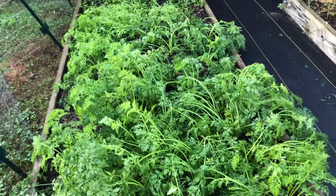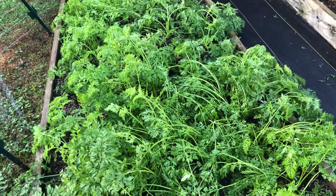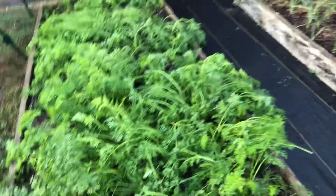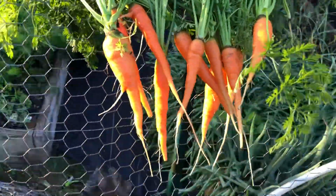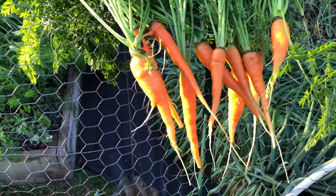Some of the seeds might not come up and you can always resow, which is great because you don't want all your carrots to come up at one time. You want a harvest that you can munch on, maybe for a salad, and maybe plant a couple of beds or so, and then that way you can get abundance.